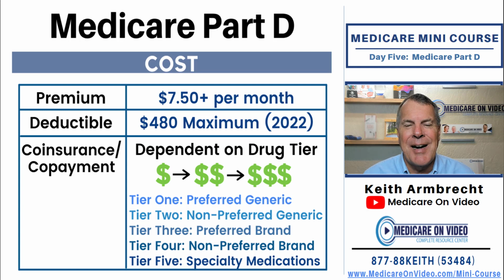And again, it's more complicated, and we can help you with that and make sure you understand it and make sure we put it in place correctly. And then if we need to change later due to drugs changing, then we can do that as well. So right now there's a $480 deductible. That's a maximum. And then there's tiers 1, 2, 3, 4, and 5. If you've had experience with your regular group health plan, you probably know how a tier 1 drug works and a tier 2 drug works. It goes up in cost, is basically how it functions.